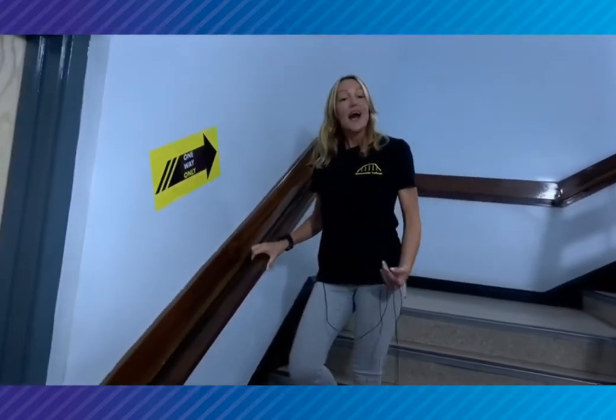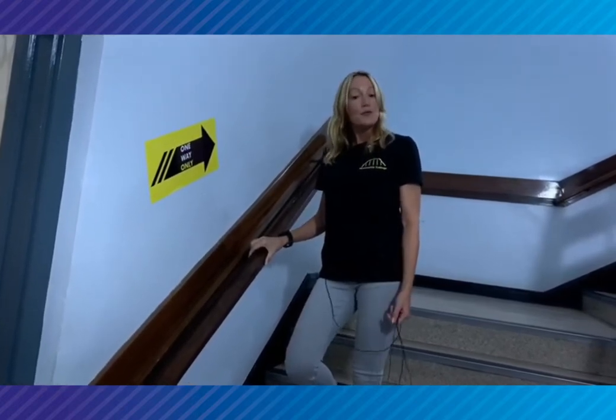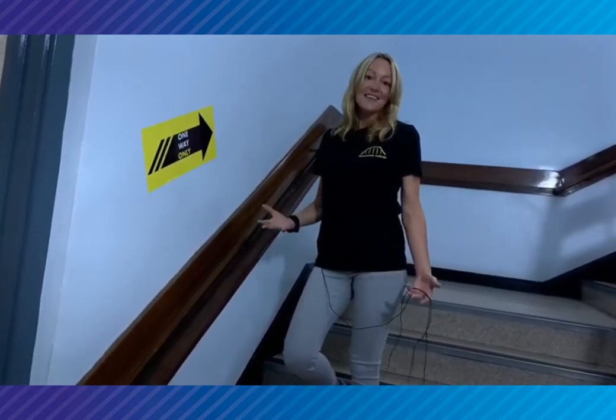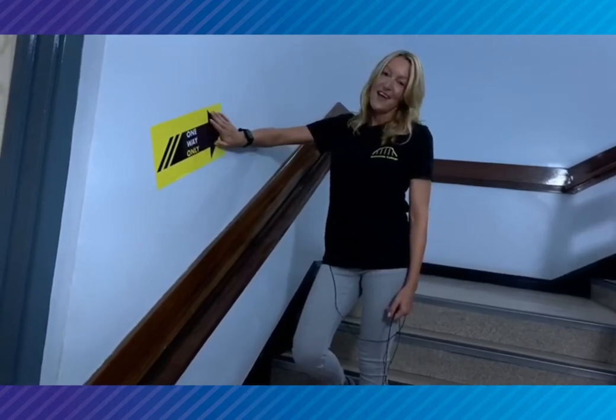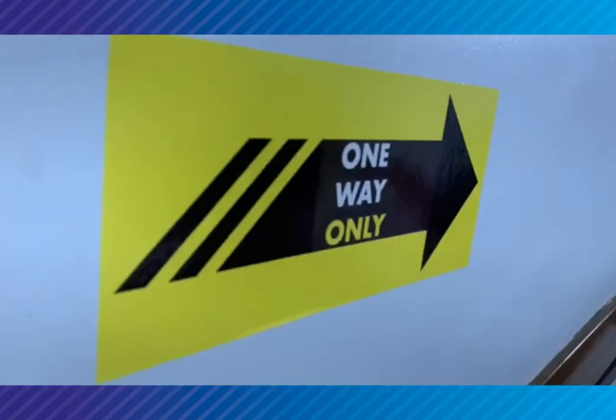Trevelyan building has a one-way system on all of the staircases. The blue signage is up only, the green signage is down only. If you're anything like me and you forget where you are, just keep an eye on all of the walls. There's lots of arrows telling you which direction you should be going in.